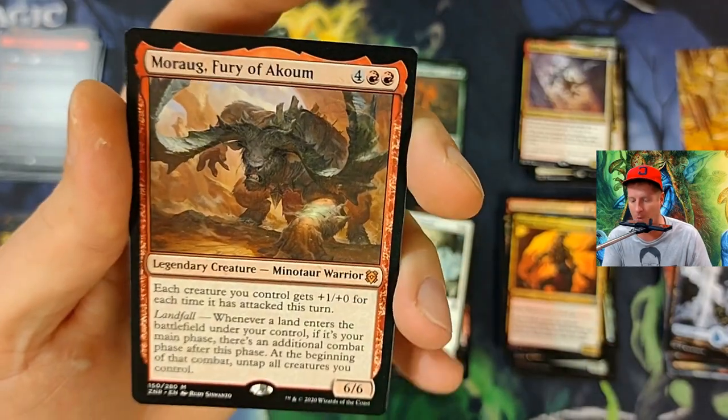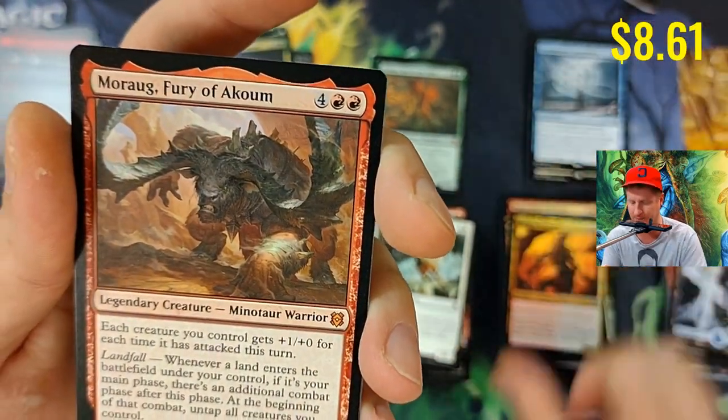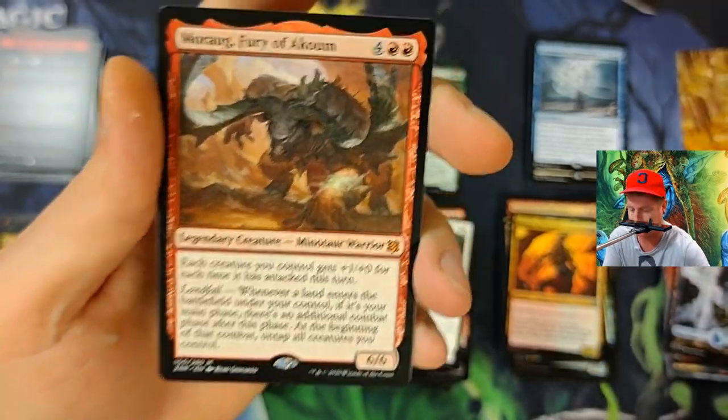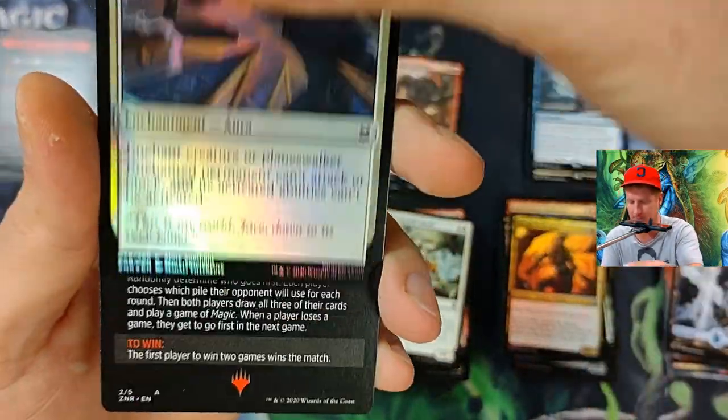Oh, whoa. Morag, Fury of Akuma. Okay. That's pretty hot, baby. That's pretty hot right there. Confounding Conundrums, D's. But man, that Fury, not bad. We'll take it. And Nahiri's Binding. Okay, our mythic pulls are pretty decent, man.